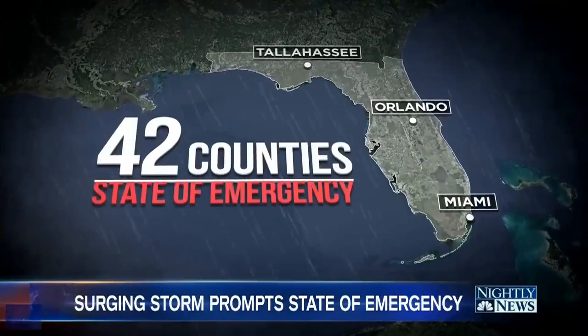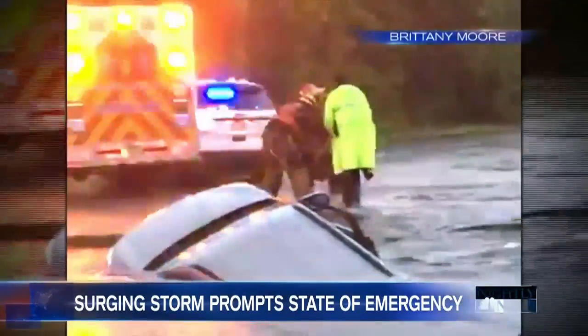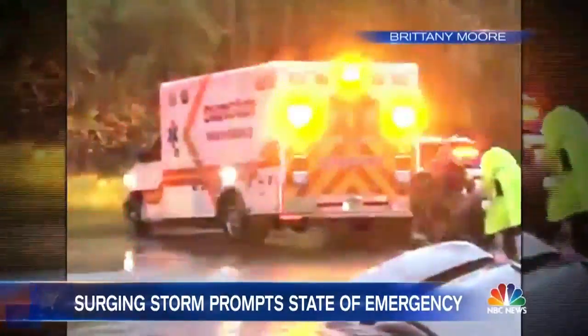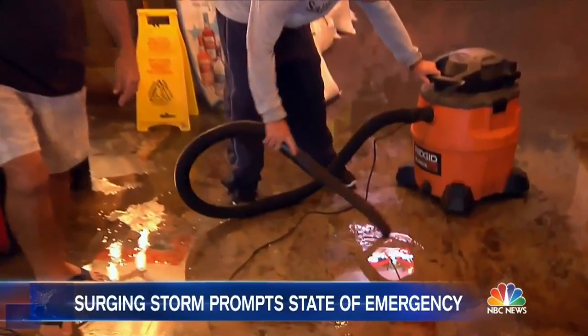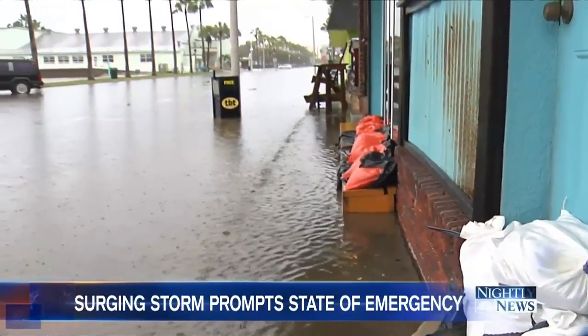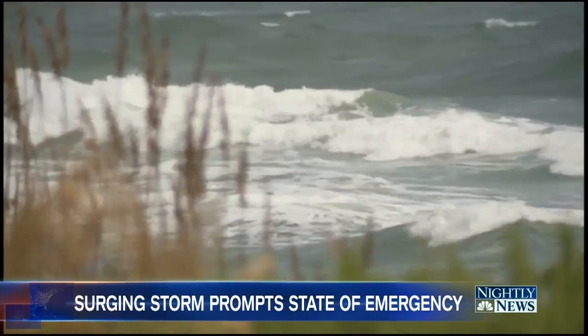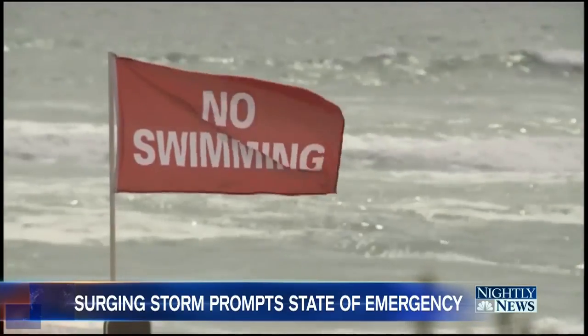42 counties now under a state of emergency. In some places, travel already treacherous. A driver rescued after this car was swept off the road. Nearly 11 years since Florida's last hurricane. Friend Metzler is already pumping water out of his Gulfport restaurant after high tide. Just trying to keep it to where it's not a swimming pool. Hermine expected to continue to threaten the East Coast with dangerous rip currents through the holiday weekend.